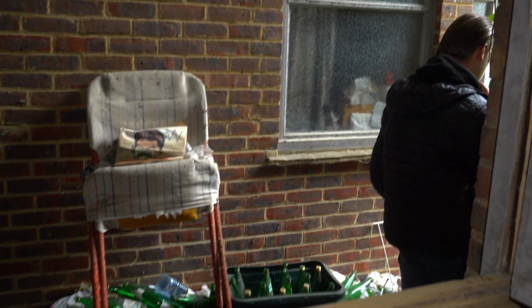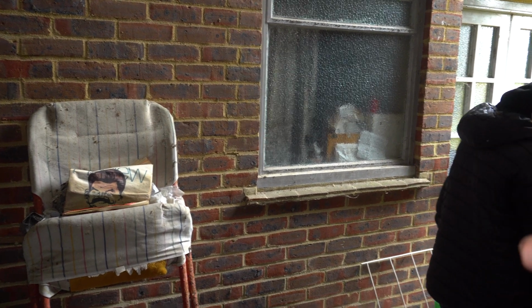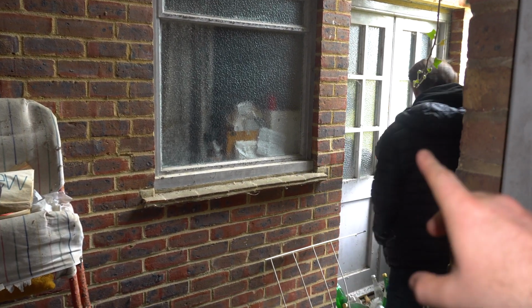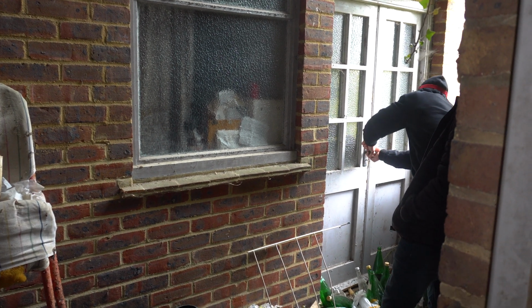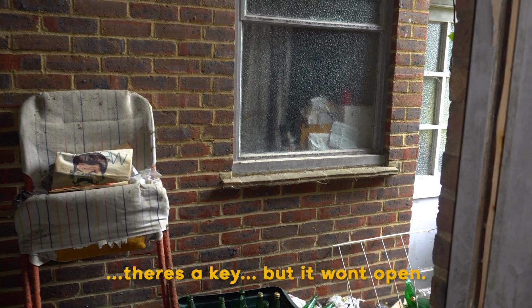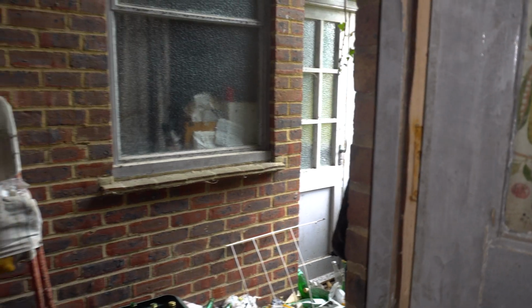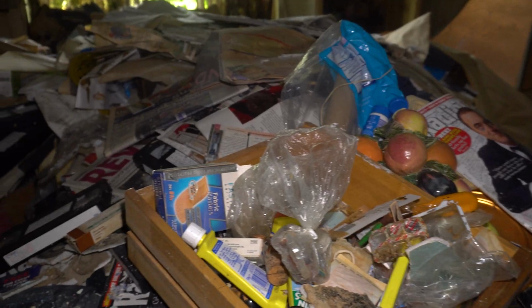So guys, there is another part to this building as well, but I'm not sure if we can get to it. Just out in the hallway here, or the walkway, there's a couple of doors. One that's just kind of a shed thing, and there's another one there which looks like it's got stuff in it, but I'm guessing it's that door there. Is it closed? Yeah, we can't open it. There's a key, but it won't turn. It's probably seized or something, isn't it? There are a few other bits I might show you outside, but nothing too much. One of those places you've really got to hunt for little bits because there's just stuff everywhere.